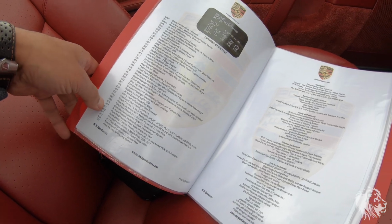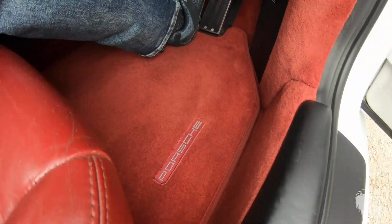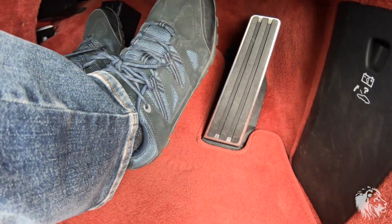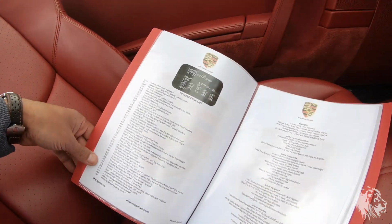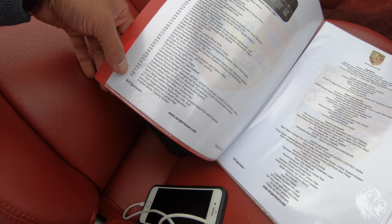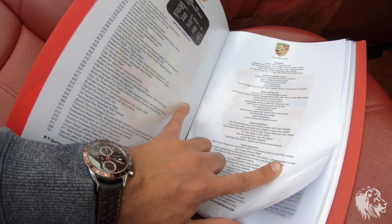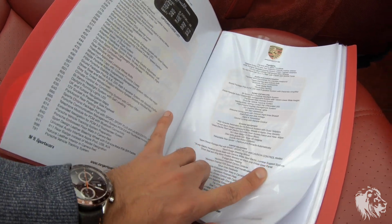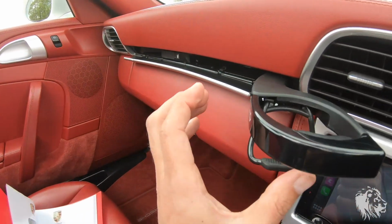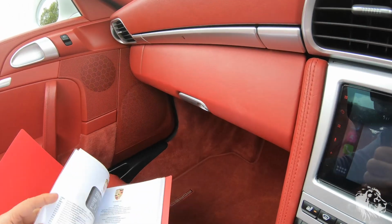Sport design steering wheel, the Porsche embossed mats as well are all there, and they're in great condition. We gave them a quick clean and they are in fabulous condition with no rips or tears or anything on them. 911 rear badge instead of model designation, and the natural leather in Carrera Red. So there's a list of options and standard equipment, so things like cup holders are also listed on this page. As I said, it's a 6-page PDF on the website, so that's the options bit.